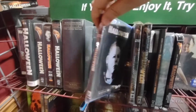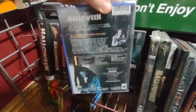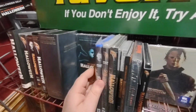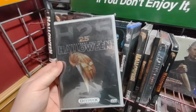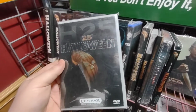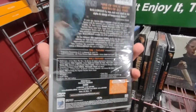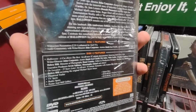This is a Halloween DVD. Digitally mastered. There are some bonus features there. It did not come in the blue case. That's one that I had put on there at some point. That's an Anchor Bay. These are all Anchor Bay. This was the 25th anniversary DVD. I remember for a long time I think this was about the best that movie looked until the Blu-rays started blowing out everything. Divimax, digital video to the max. This one had a second disc loaded with features, some cool documentaries that still are on the new releases to this day.